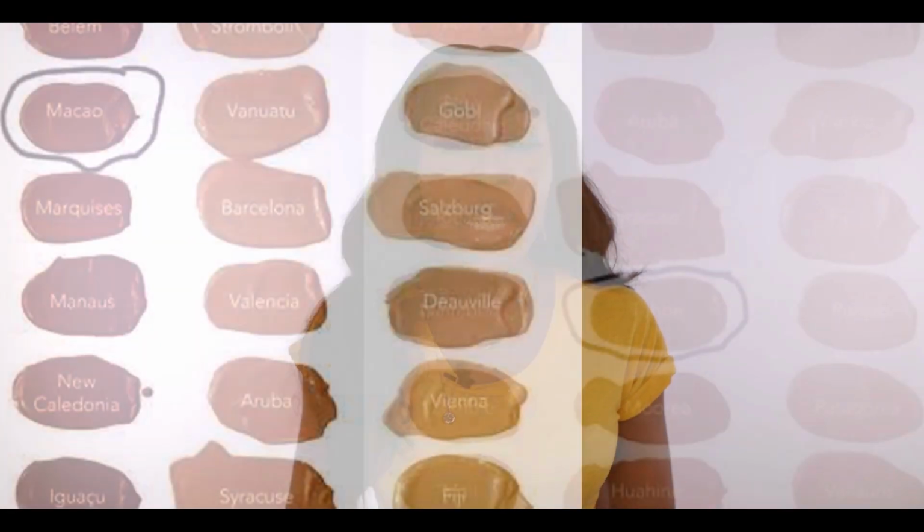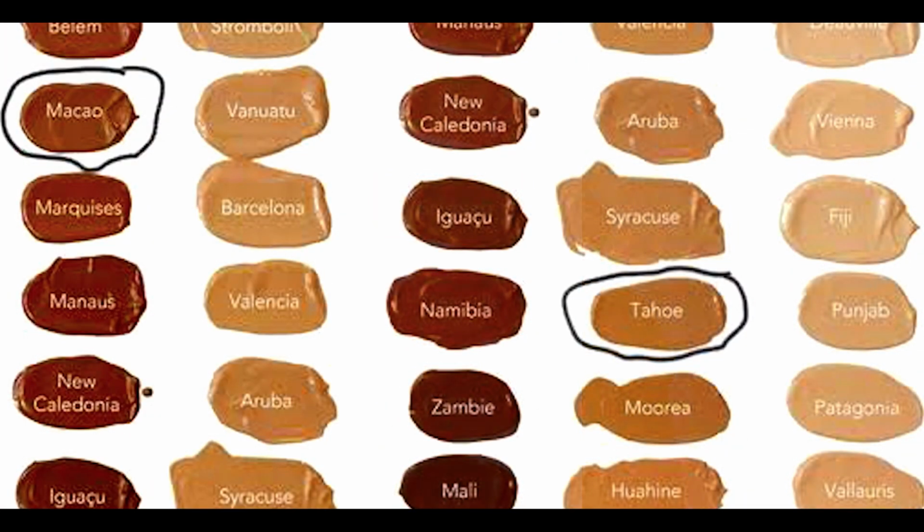So for this third foundation, the 2 shades that I highly recommend you get are Macao and Tahoe. So if, like I said, you are on a tight budget and you can only afford to get 2 from these foundations, then definitely make it Macao and Tahoe. There's much more. I love Cadiz, I love New Orleans, Trinidad. There's so much that you can actually work with in these foundations.